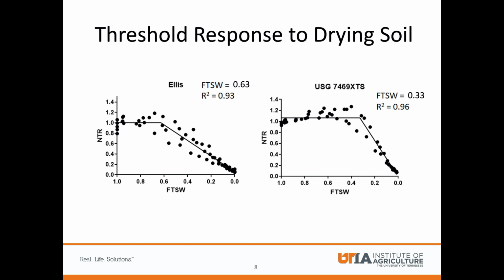Like I said, stomata close when soil water begins to dry up. As you can see, Ellis begins to close its stomata at about 60% soil water, while the USG line closes at about 30% soil water. What this means is that Ellis is actually responding more quickly to the drought, saving water for later development stages like seed fill, when water in soybeans is actually much more important than during early vegetative stages.